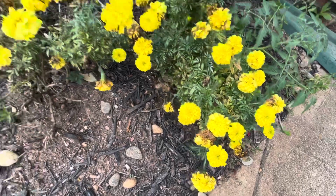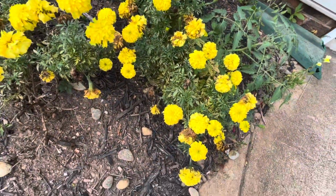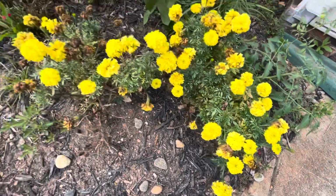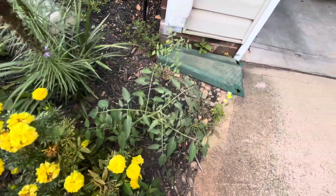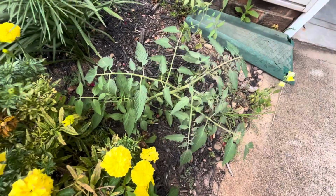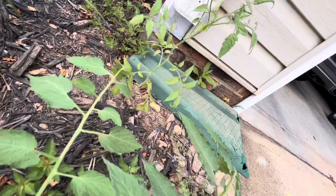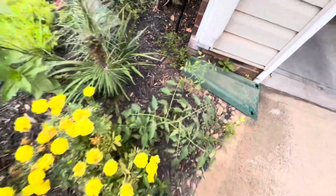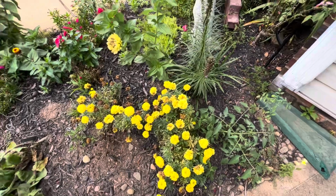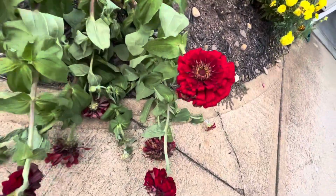and they don't look that healthy, although they are still putting out flowers in large numbers. But I need more than anything to just deadhead these, and I think they would look a whole lot better. Even got a couple tomatoes that have come up just from seeds here in the front. I don't see any fruit yet, but we do have a couple flowers, which is nice. And then unfortunately we have a nice zinnia with this bright red color.